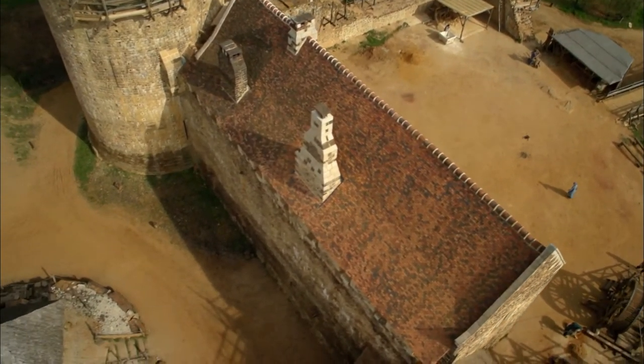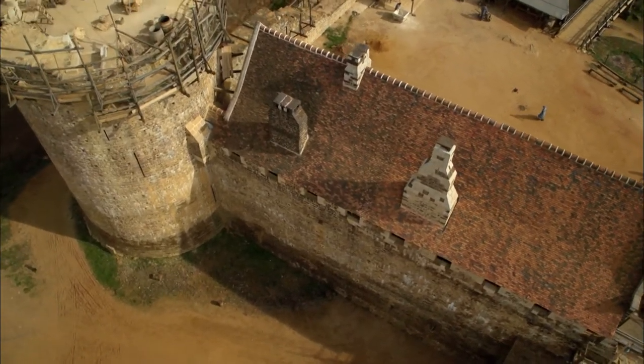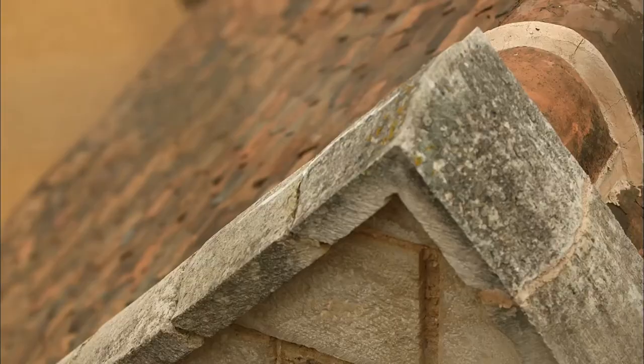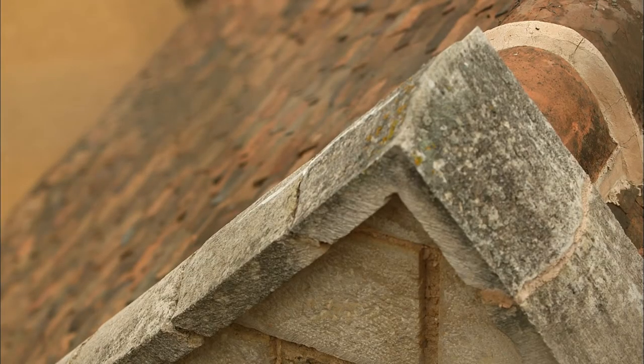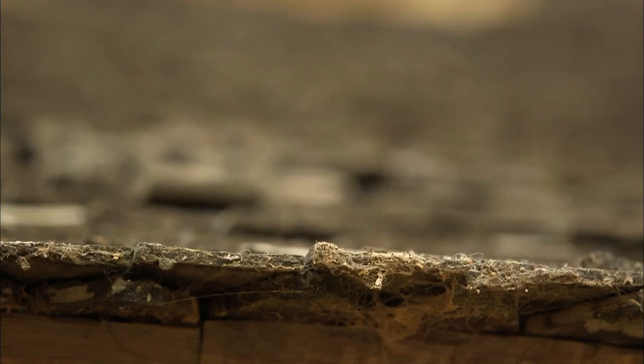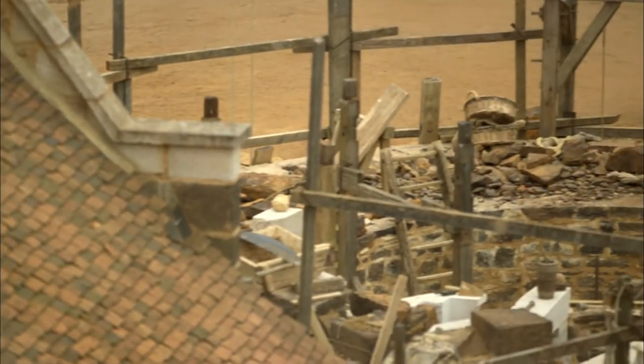The medieval manufacture of tiles for castle roofs and floor spaces was an industry in itself. So far, at Guédelon, 28,000 tiles have been created for the roof of the Great Hall building alone, a job which took 4 years to achieve. It's estimated that a total of 80,000 tiles will be needed to cover the roofs of the castle in its entirety.